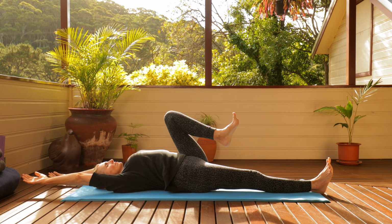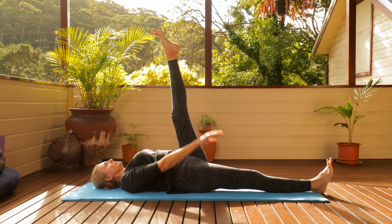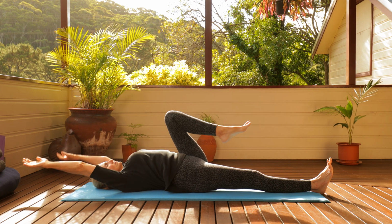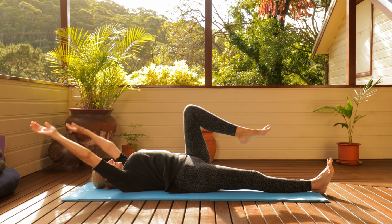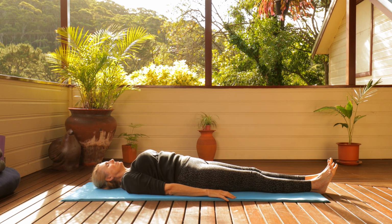With each breath in, the arms come over and the knee bends to the chest. With each breath out, the arms come down and the leg straightens first to the vertical, and on the second breath out, it comes down to the floor.